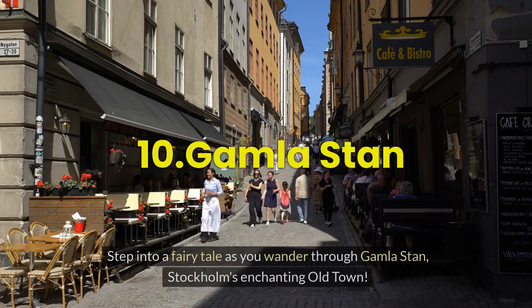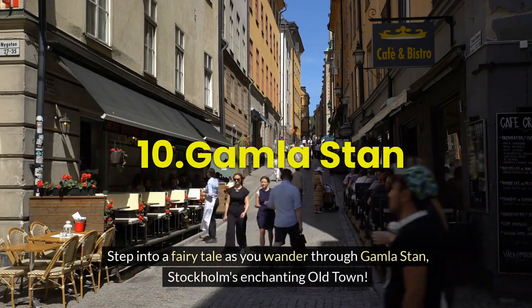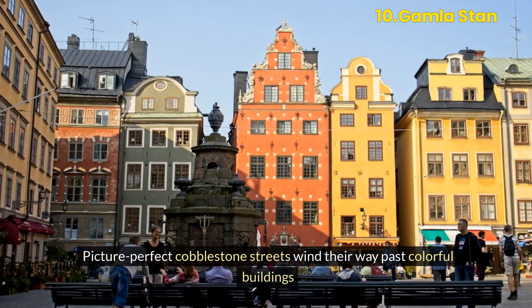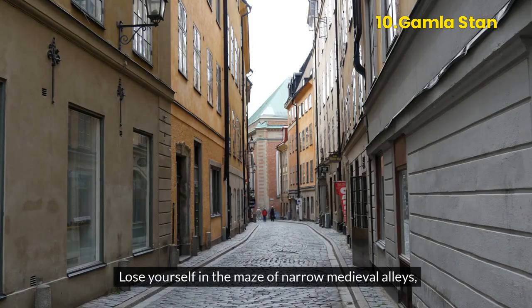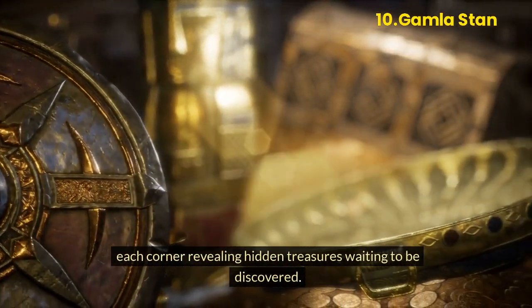10. Step into a fairy tale as you wander through Gamla Stan, Stockholm's enchanting old town. Picture-perfect cobblestone streets wind their way past colorful buildings, adorned with whimsical signs and charming cafes. Lose yourself in the maze of narrow medieval alleys, each corner revealing hidden treasures waiting to be discovered.